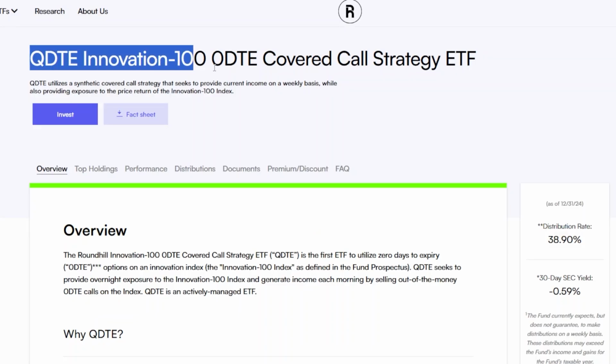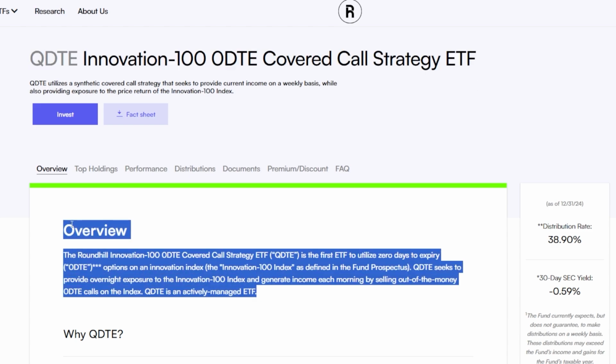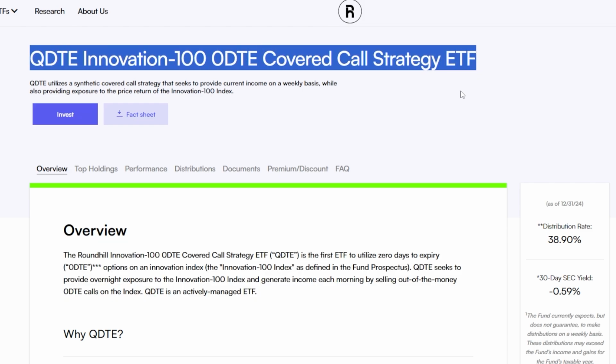So because of this strategy and how this ETF has performed, at least as of so far, as ultra high yielders go, something that yields north of 15, 20, 25%, QDTE is definitely on my list in 2025 to add to my portfolio to add a ton of income consistently.